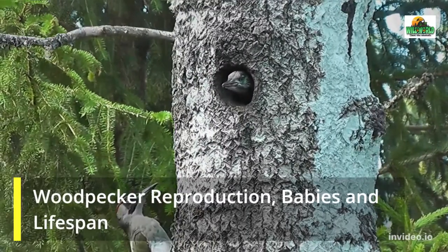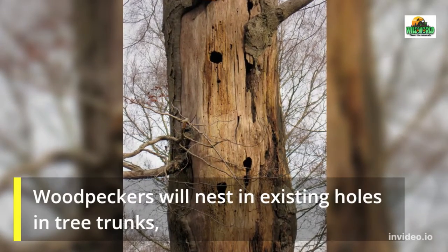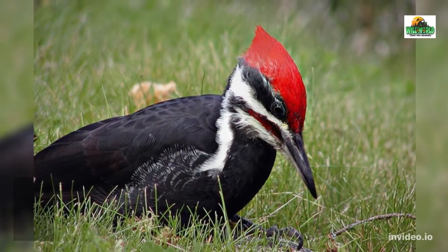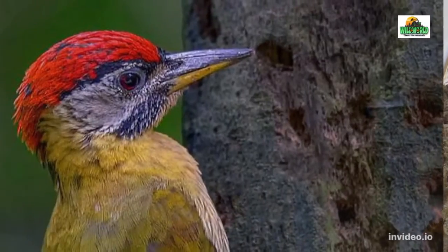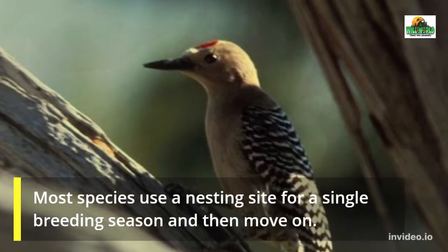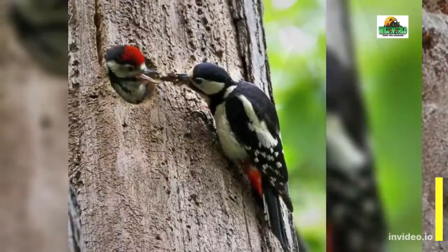Woodpecker reproduction, babies and lifespan. Woodpeckers will nest in existing holes in tree trunks, but when necessary, they will excavate their own. Some woodpeckers will even nest in a telephone pole or a human dwelling. Most species use a nesting site for a single breeding season and then move on. Woodpeckers are monogamous with a few exceptions.